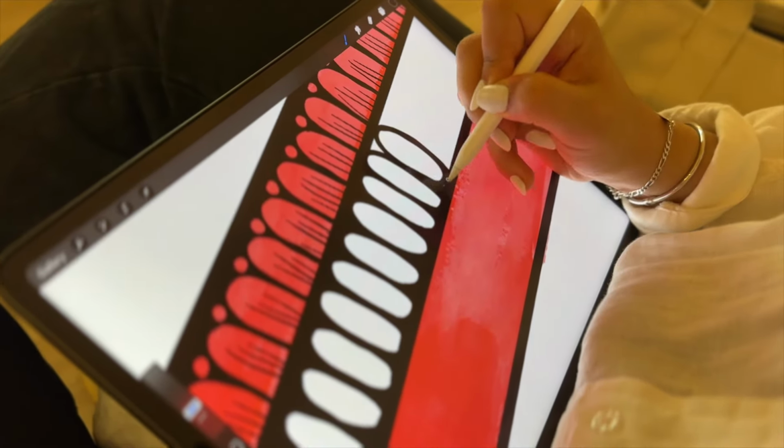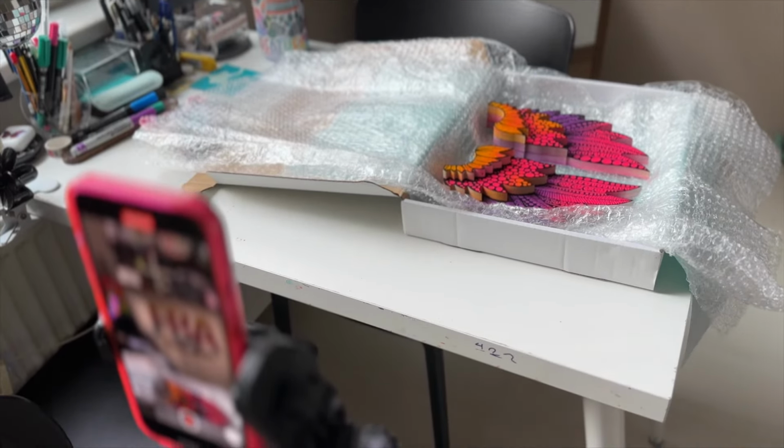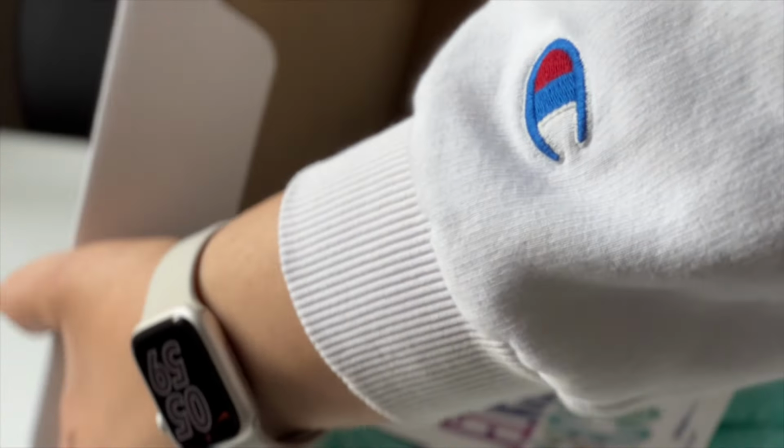I couldn't finish the entire design. I got back home and started packing all the orders to get everything done before the shipping day. I started with these 3D rings and got the rest of the orders bagged and ready to be shipped out.